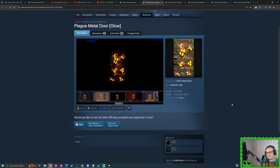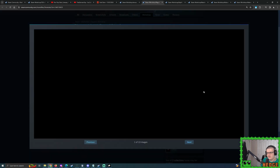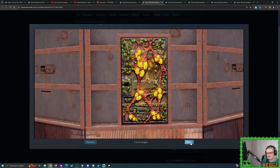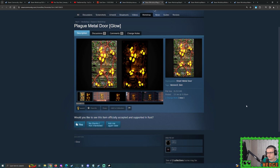Now we have the likes of the Plague Metal Door. This looks a bit scary. Look at that. So this is produced by Oasis and Schumer. Get a good look at that. And does it spread easily? So anyway, glows in the dark, looks quite cool, and if you happen to like this type of design, feel free to go ahead and vote yes or no.